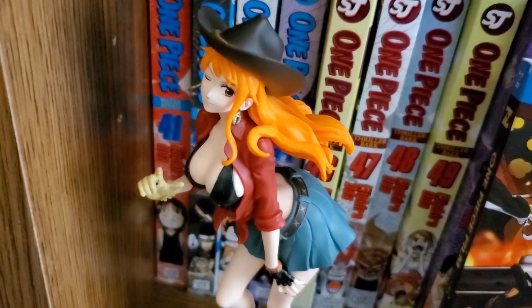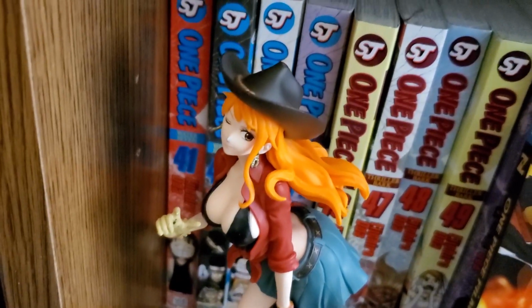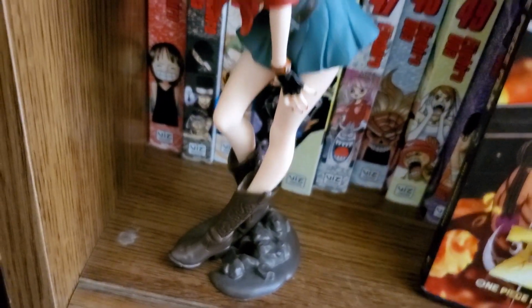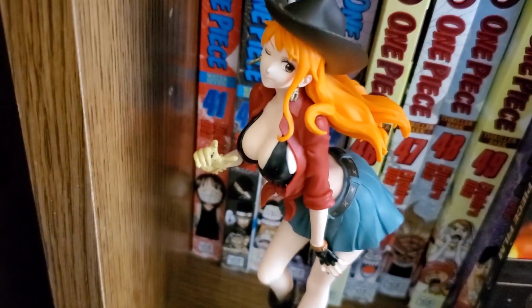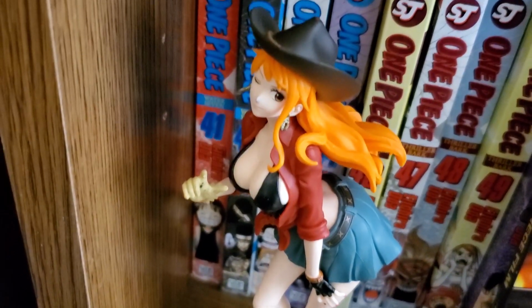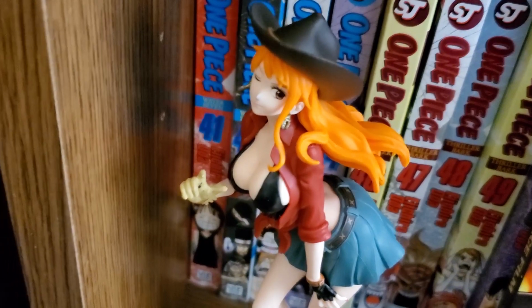And then the next figure we have here is of Nami, and she has a cowgirl hat, skirt, and then brown boots. And then she's supposed to be holding a pistol, but I misplaced that. So yeah, she's definitely cute. I also want to get a Nico Robin figure.